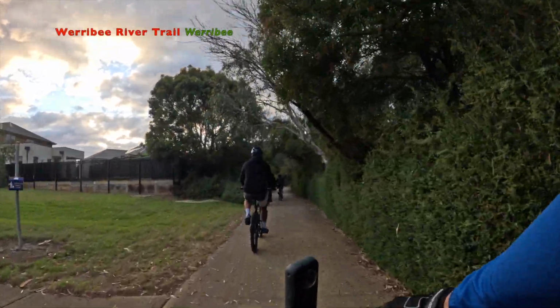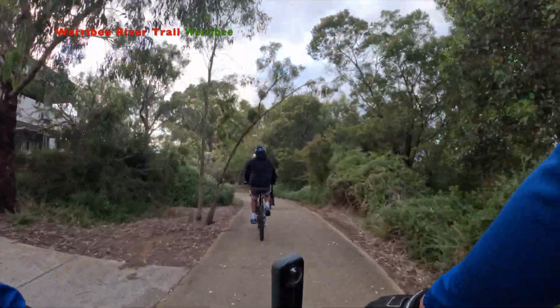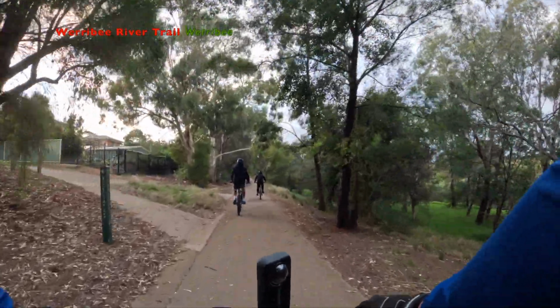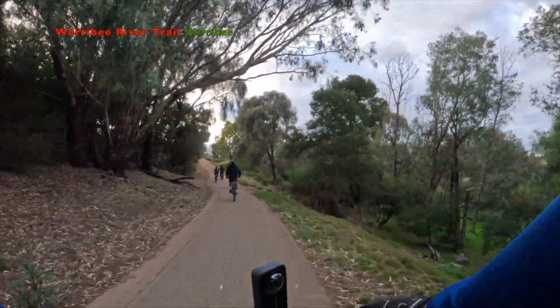So three of us are riding mountain bikes, except one of Chris' friends riding a gravel bike. So as usual, I'm riding my Merida Big 710. It's early in the morning, the weather is good, the fresh air. Now it's going to be a climb. Come on Chris, push, climb!